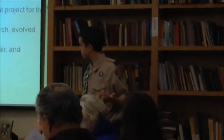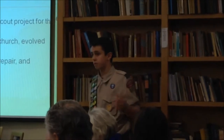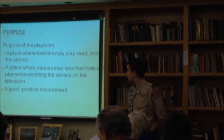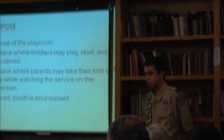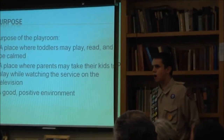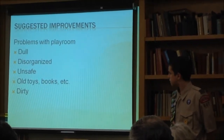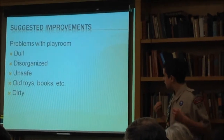My proposal to you all is to clean, paint, repair, and renovate the playroom. The purpose of the playroom is a place where toddlers can be calmed and play around with all their toys while the parents watch the service on the television. In general, it's a good positive environment. As for improvements, I feel it's a little bit dull, disorganized, and I'll explain all of these points in a bit.